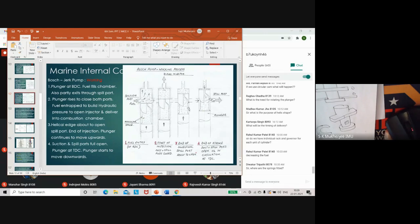Till such time, one part of the helix groove comes in line with the bottom part of the suction or spill port. And you see, I have made a black dot over there. That dot is indicating that it is just going to open the spill port from this area here. And the moment it opens, all the oil will rush out. And in this path, you can see all the oil is rushing out. And in fact, whatever oil is above the piston during its stroke movement upwards. Remember, all this time, the plunger is still moving upward, but the fuel has been cut off. It does not mean as the plunger is going up, the fuel is being injected. No.